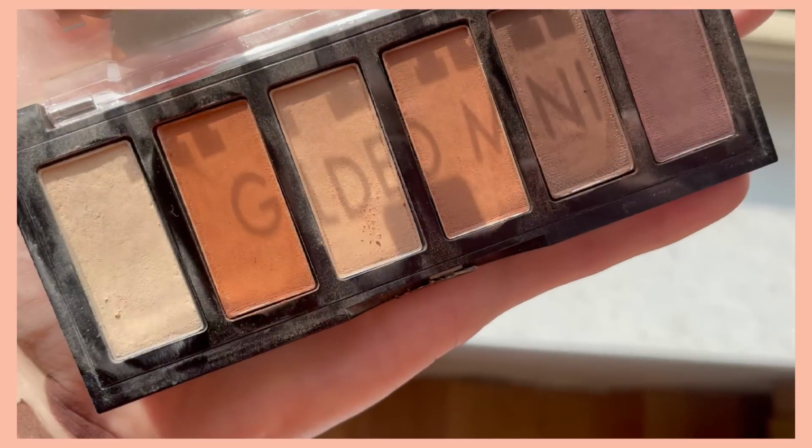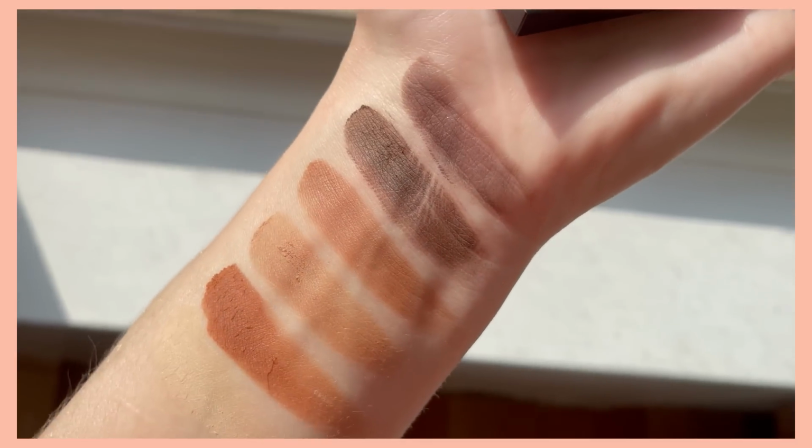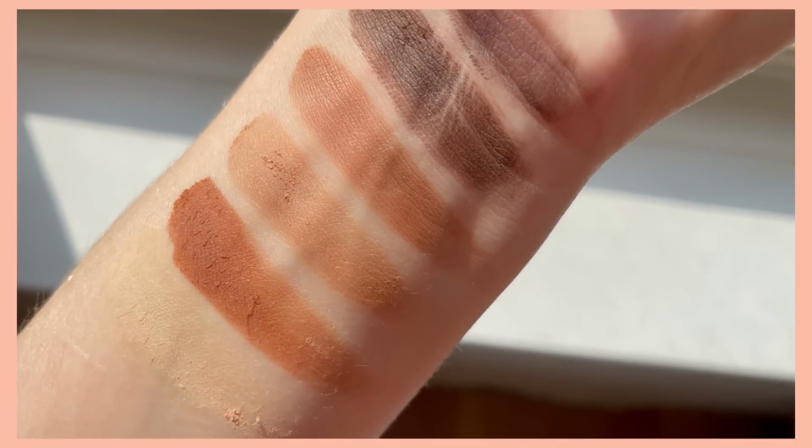I know. You're like, Kelly, enough about this palette. You talk about it in every video. And I'm trying to stop, but I just can't because I really use it that much. It is the Milani Gilded Mini in Whiskey Business. I have dips in a lot of these shades, and I haven't even had this that long. I'm reaching for it constantly because I love a matte eye look. You wouldn't know today, but I love a warm matte look, so I just think this is so perfect for achieving that.